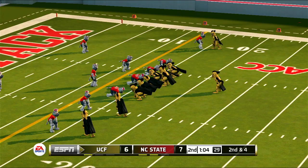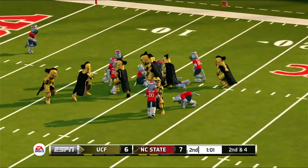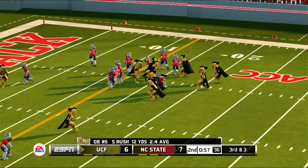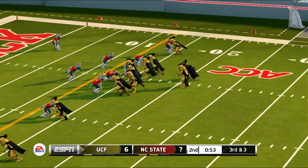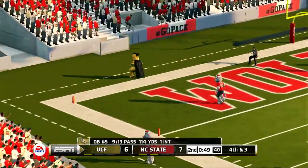Red two, exit. Tackle at about the 15-yard line. Quarterback picked up a yard at best there on the scramble. Quick toss, and it falls incomplete.